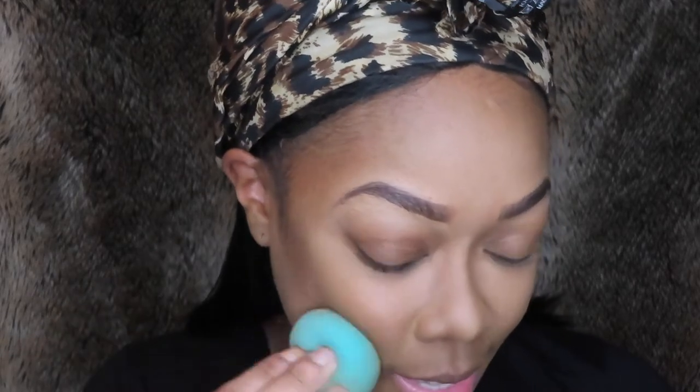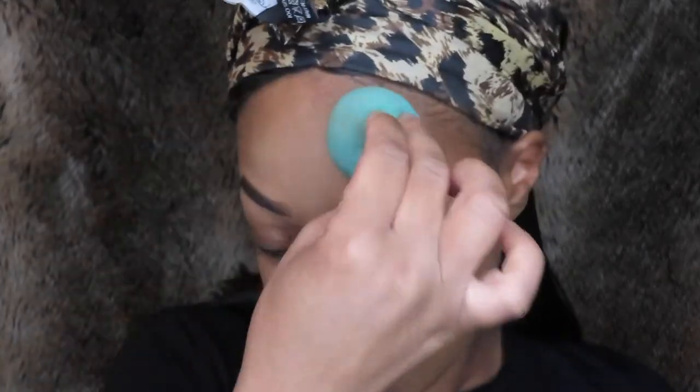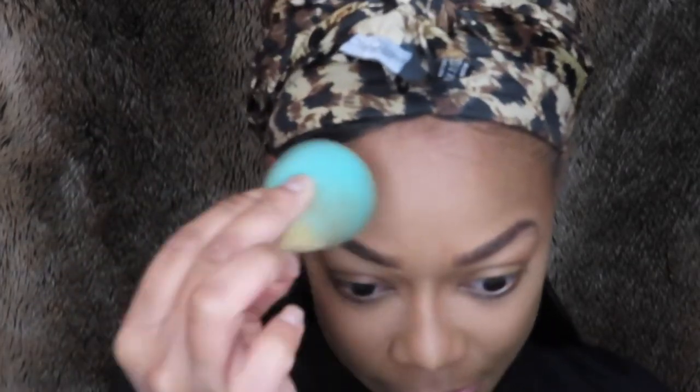I'm just gonna go with my beauty blender to blend everything out. Blend that powder in. I feel like in the fall I am wanting things to be soft but like heavy on the eyes. So for my face, I don't want to do too much, but just enough. So gonna use a little bit of bronzer, because I want y'all to see me snatched.